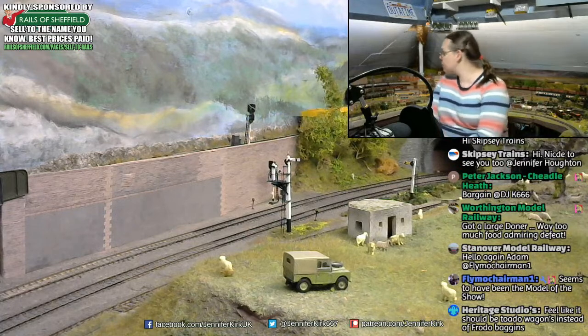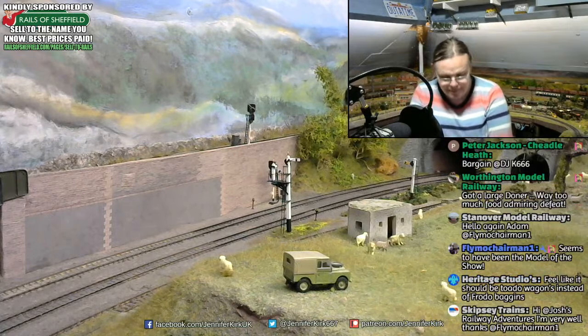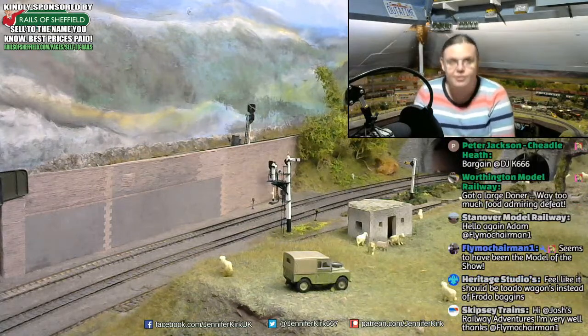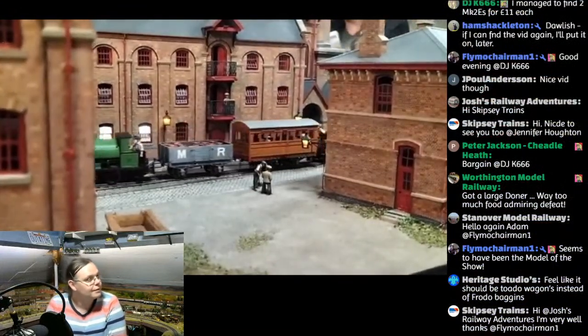So, are we ready to rumble? Ready, Captain. And it looks phenomenal already. So here we go. Set phasers to stun. How good does that look?